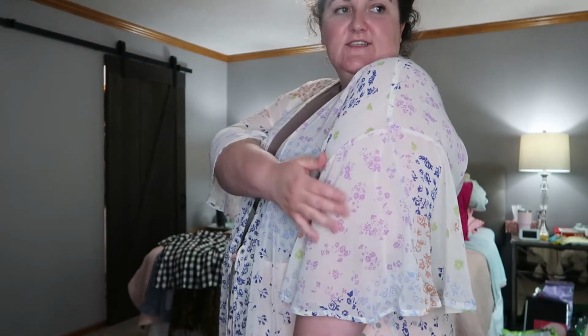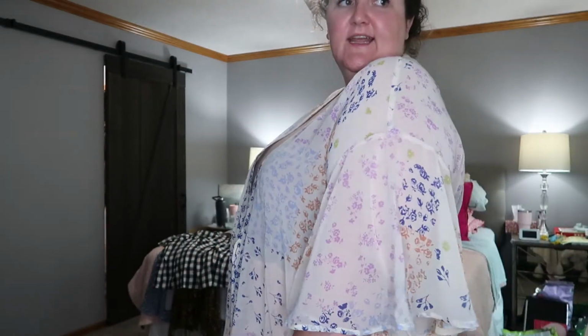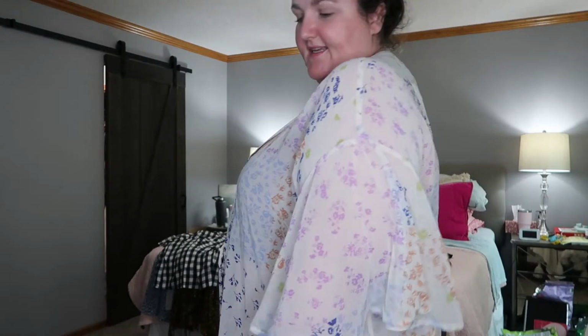So the sleeve, I love this little flutter sleeve. It has kind of a drop shoulder and then a flutter sleeve, which I think is super flattering and also really breezy still.